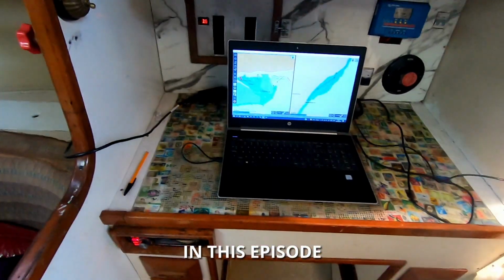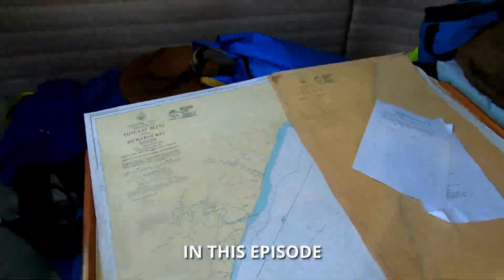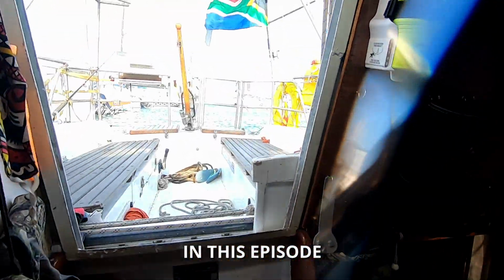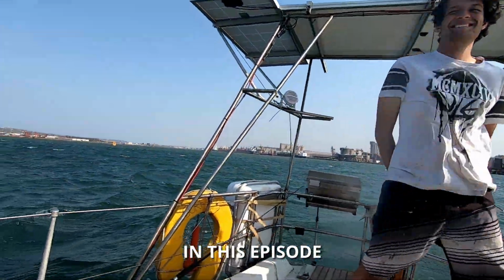We're just about ready to get going to Richards Bay. I've got the chart plotter running, VHF on, got our proper charts there. Wind's lekker from that. Ouch, that's my head. I guess we're officially off.